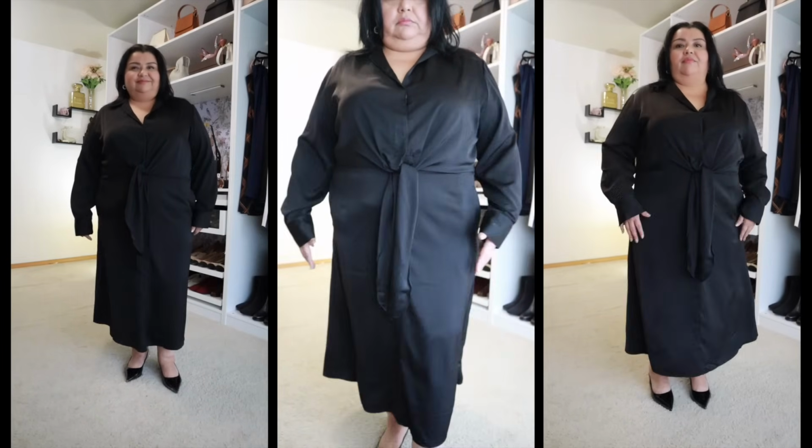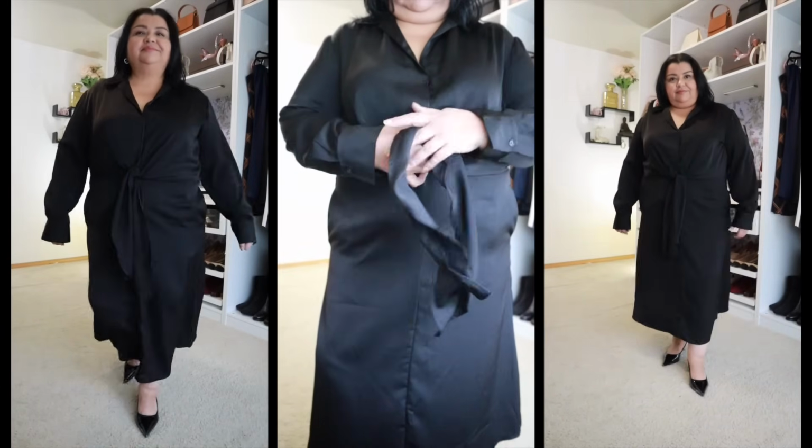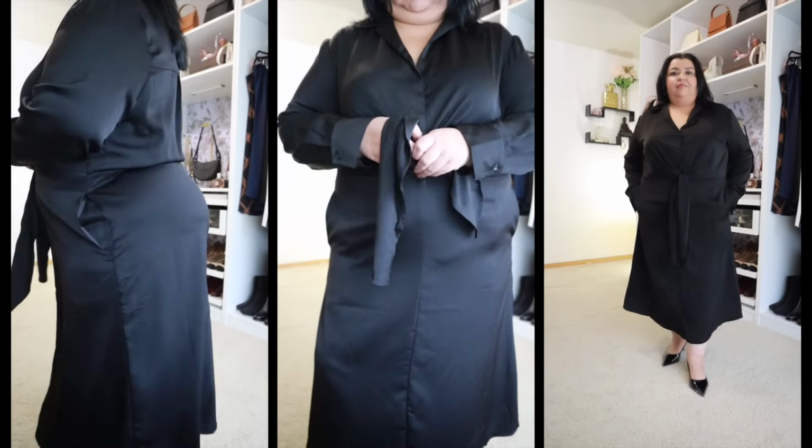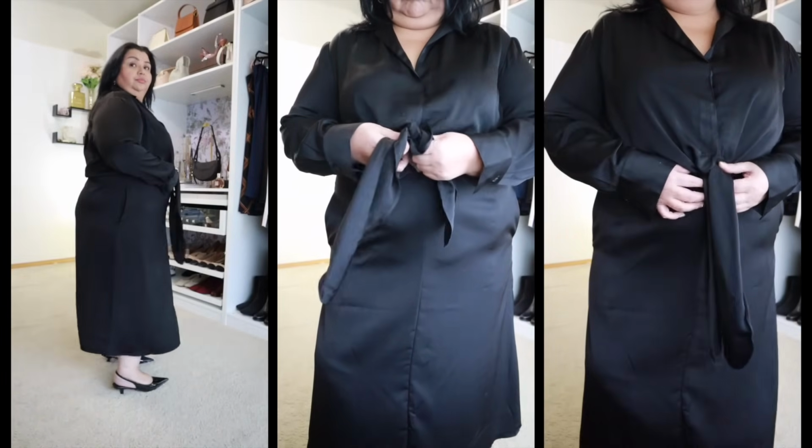It does have pockets on it, but I found that the pockets did gap just a little bit. So it wasn't too much of a distraction, but it did happen, and I wanted to let you know that. Otherwise, the dress is a really, really great dress. It's a really good staple piece to have in your wardrobe for work, or, heaven forbid, a funeral. It's going to be really, really versatile for you.